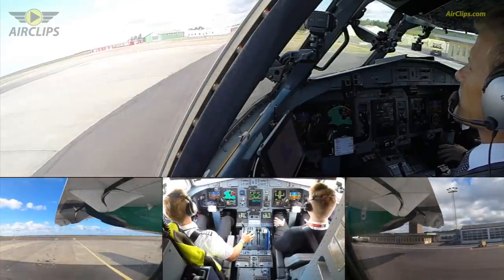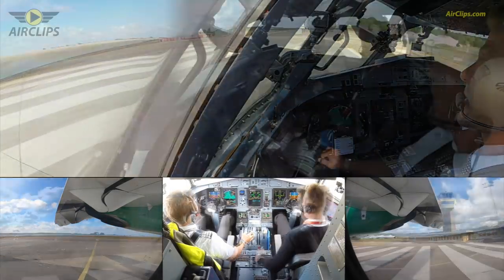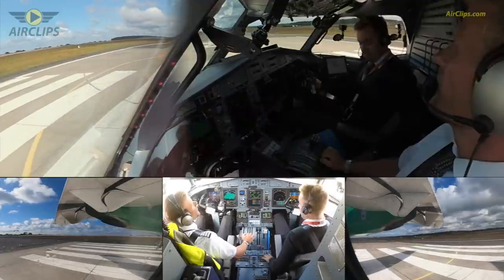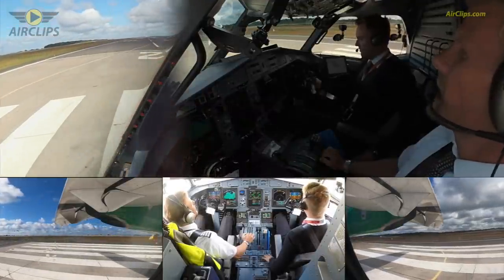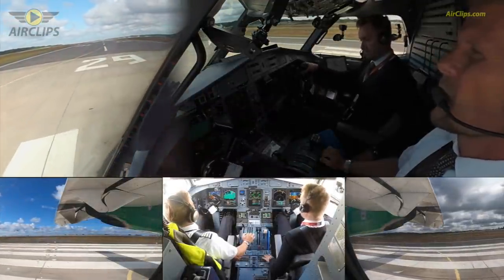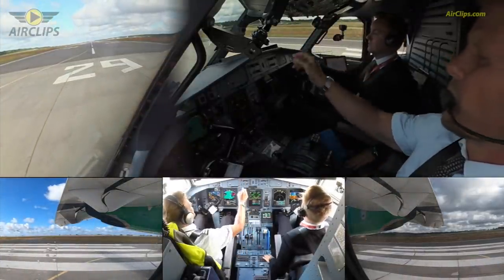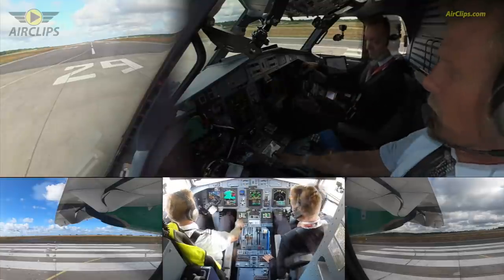And instrument. Check left. And check right. Ready. Tower, Danish 25 Kilo, we are ready for departure. Danish 25 Kilo, wind 270 degrees, 22 knots, runway 29 and clear for takeoff. Clear for takeoff, runway 29, Danish 25 Kilo.